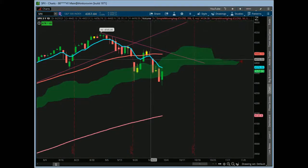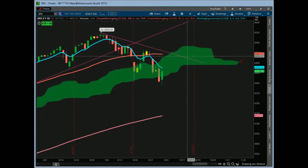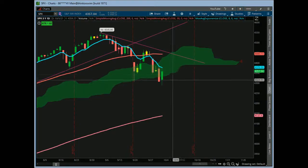Daily chart, the only thing that really concerns us is a couple of things. We're still in a macro downward trend, and we're actually below the 80 MA right here. So we did get back above and into the clouds, so we'll see how that holds right here. Otherwise, this may just be a relief rally, and we may see some more downside.